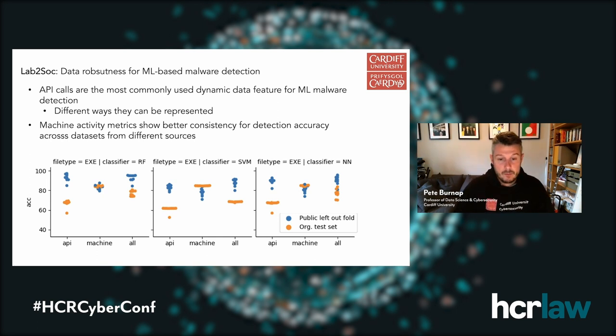And what you can see basically for all three models is that there is a big drop in performance for the API calls for each different type of model. It goes from up in the 90s down to, you know, late 60s, early 70s for all three different types of model. Whereas for the machine metrics approach, it's fairly stable around the early 80s mark for all three different types of approach. Combining them pushes the training data back up again, but as you can see, the API call being in the decision-making process is actually pulling it back down again.